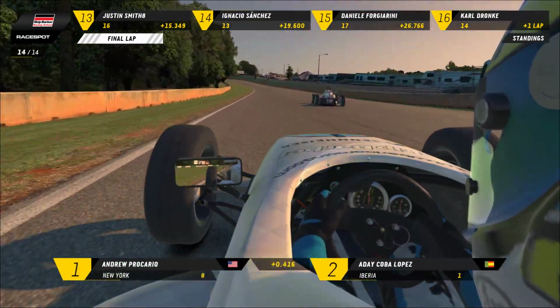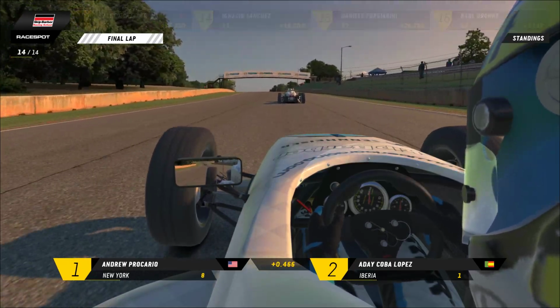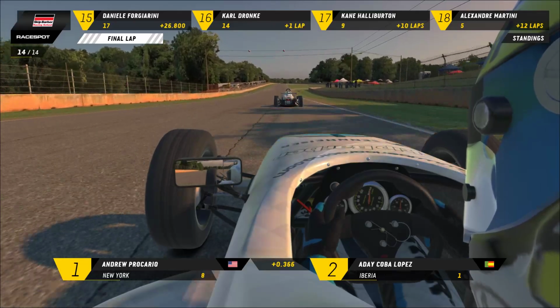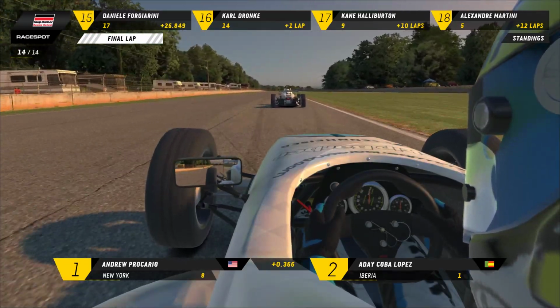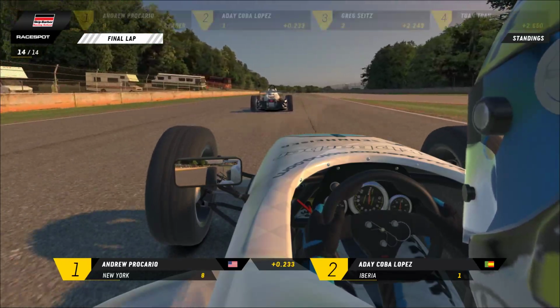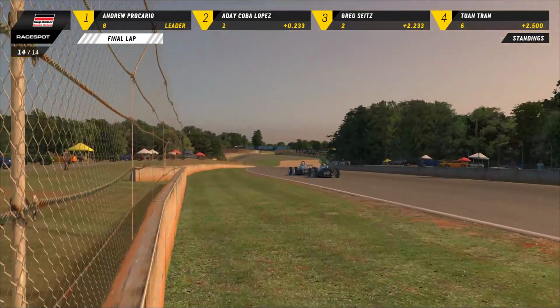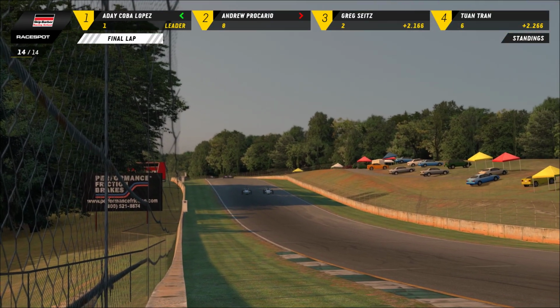Off the corner they come, and Araikoa Lopez pushes a little bit wide. This is going to hurt his run just a little bit, but I don't think so much so that he's out of it. Andrew Percario, how's he going to play this? He needs to try to break this slipstream, as I feel. They work themselves down this long back straightaway. Araikoa Lopez has a run, has the slipstream. You see Andrew Percario going defensive to the left-hand side, the number 1 machine of Araikoa Lopez.